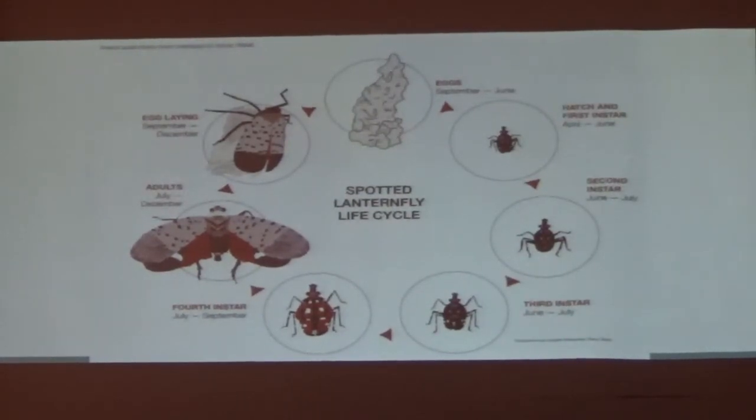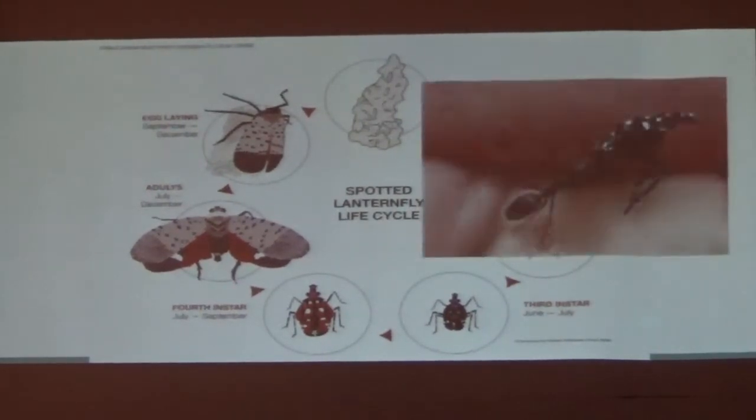Bugs do not go through the big metamorphosis that we see with moths and butterflies. They don't go through a cocoon. They just get bigger. And so when spotted lanternfly first hatches, it goes through these little stages called instars, but it's really just changing its size. When it first hatches, it's going to be black with white spots, and what this graphic doesn't really show you is that when it first hatches, they are small. This is a picture of a spotted lanternfly nymph that is being bitten by an ant. So we're talking about small ant size when they first hatch.